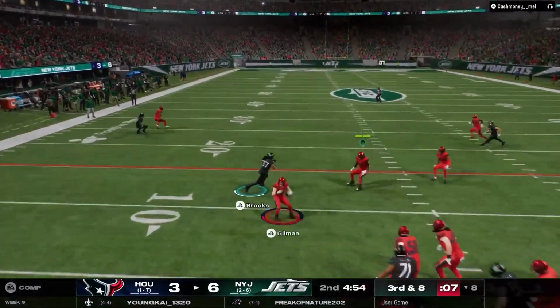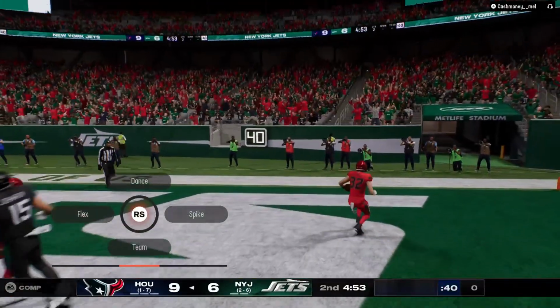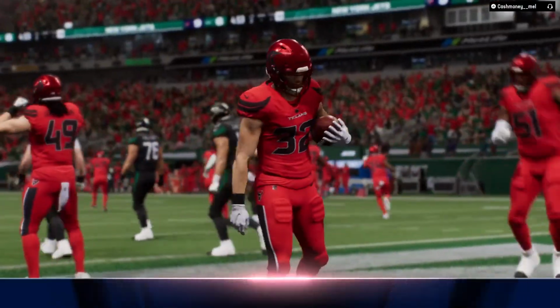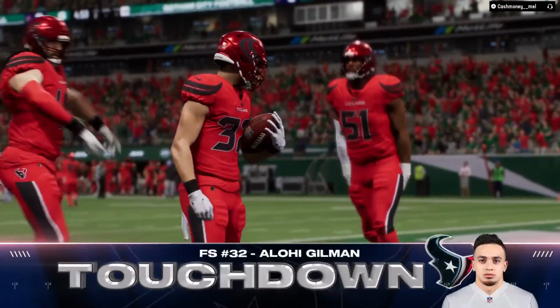Operating from the gun, here's May. And there's a man there, it's intercepted. Picked by Alohi Gilman. And he makes the house call. It's a touchdown on the pick 6.